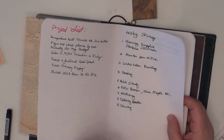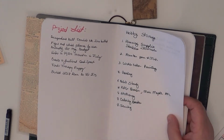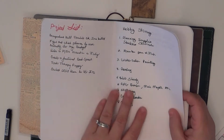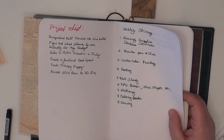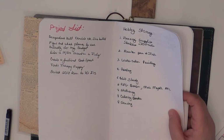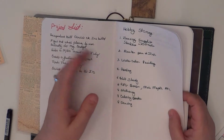Got a lot of Bible study stuff. I have a lot of RPG books, maps, etc. I have 3 or 4 different systems worth of books. I GM a lot of games, so I need all of the rule books, all of the maps and the minis and all that stuff.